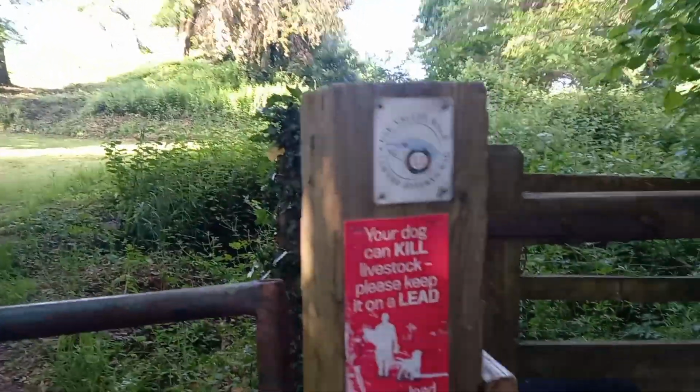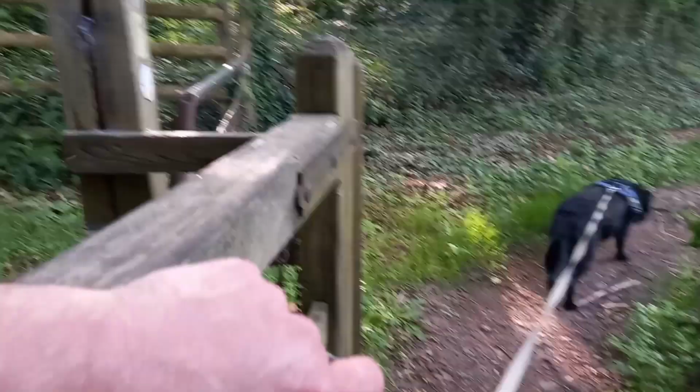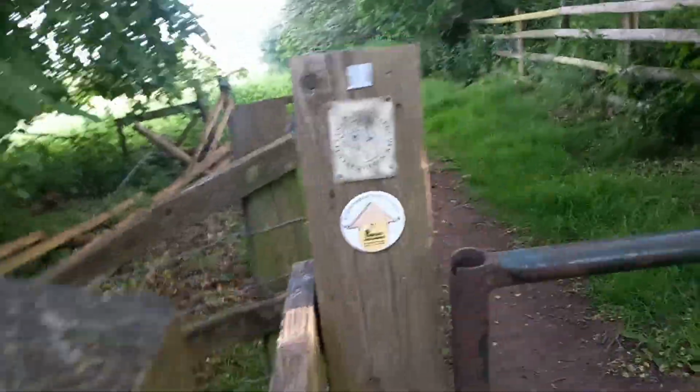And if you are walking your dog, please follow the signs and keep it on the lead, because there's cattle everywhere. And some of these gates are really tight to get through. Hang on, Otis. You need to lose a few ounces.